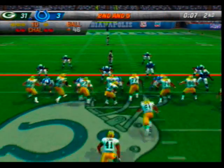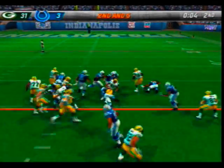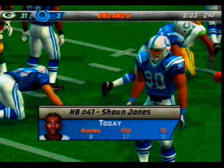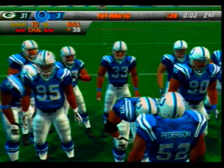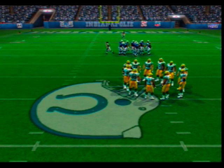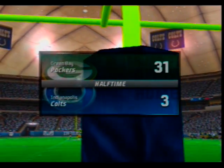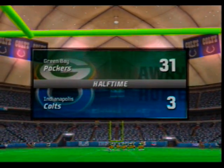Hand it off. This one will be spotted at the 38-yard line. It's the end of the second quarter, with the Packers ahead of the Colts, 31-3.